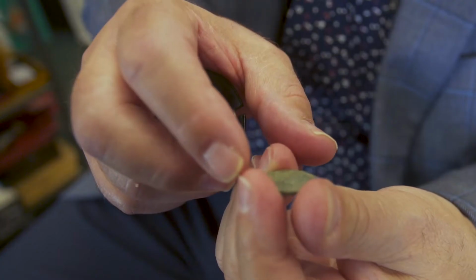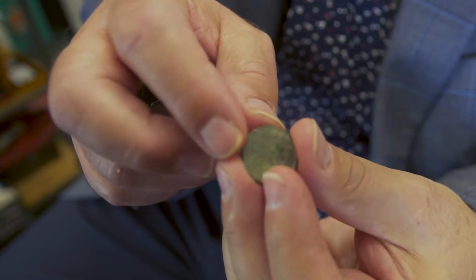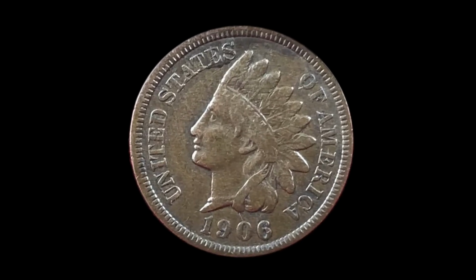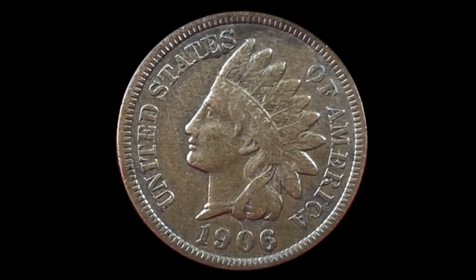Looks like you found a 1906 Indian head penny. It's pretty corroded, but you can still make the date on it. So it's been in the ground for, you know, over 100 years probably. Well over 100 years, so it's quite a find. Looking at it, you've got an old American Indian head cent. And you can barely make the date on it, but it's 1906 here.